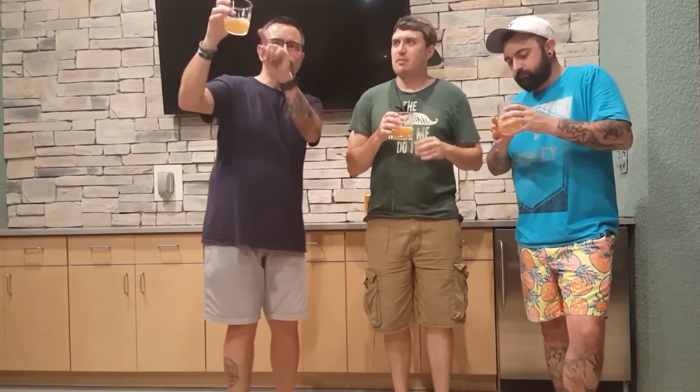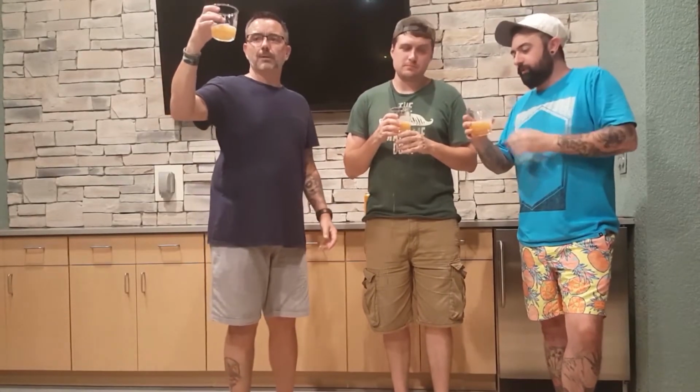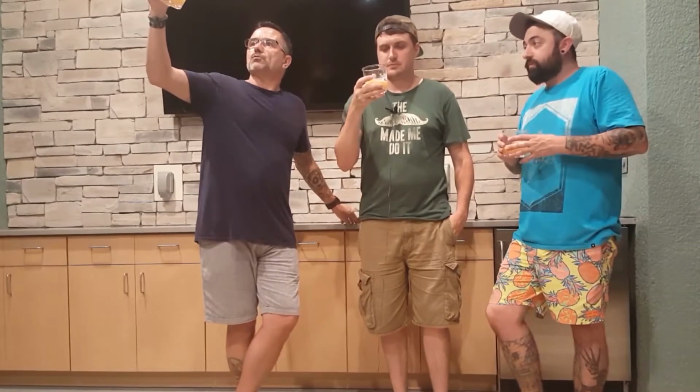Hazy grapefruit looking IPA. And that's what New England IPAs are known for. That's their trademark. The New England IPA trademark is the hazy, dark, juicy, and this is right. You can't see through this thing. So it's good.